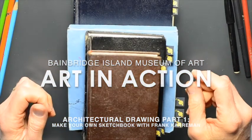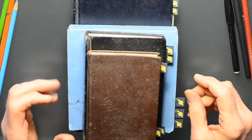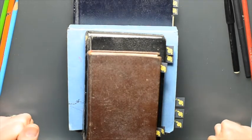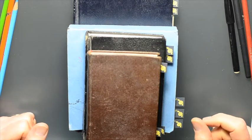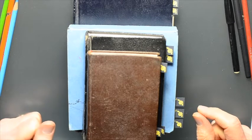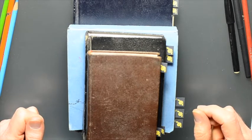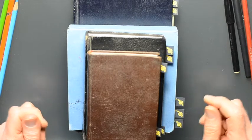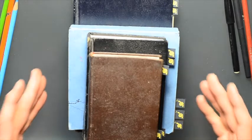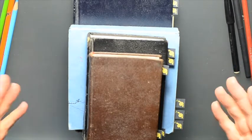My name's Frank and I'm an architect on Bainbridge Island, and I would like to share with you today why sketchbooks are so important to development of training your eye and brain, and if you would like to perhaps take that in the direction of architecture, why sketchbooks have a lot to do with developing talents and skills in architecture. Here's a stack of sketchbooks that I've accumulated over the years.